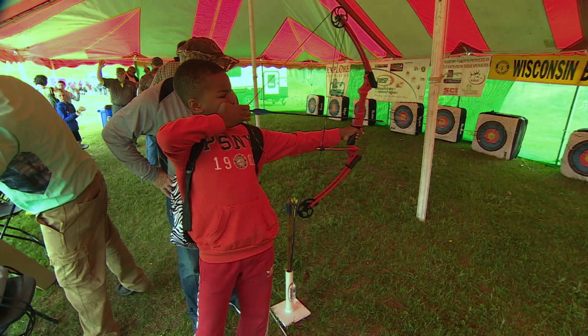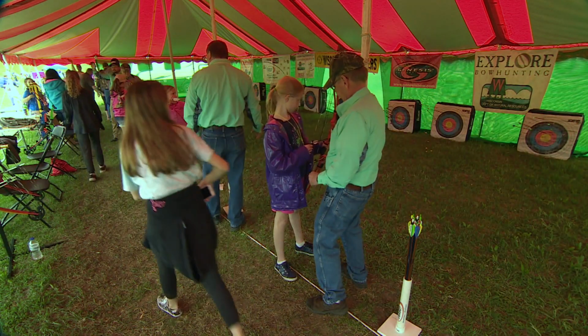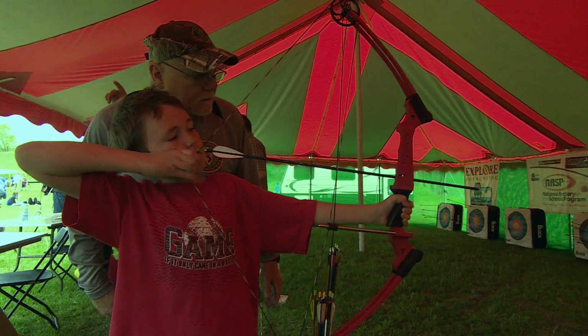NASP stands for the National Archery in the Schools program. Currently in Wisconsin, we're in over 800 schools in the state. Nationally, we're in all the states currently, and in several other countries.